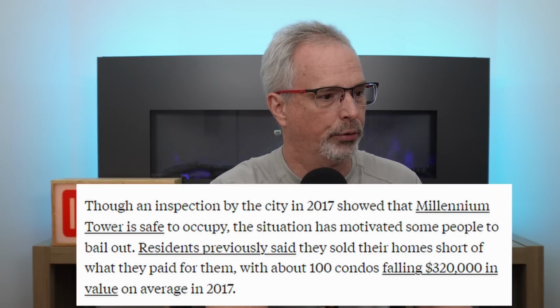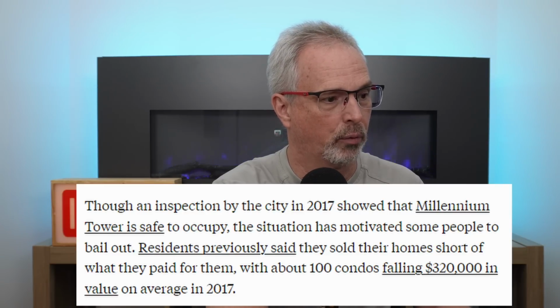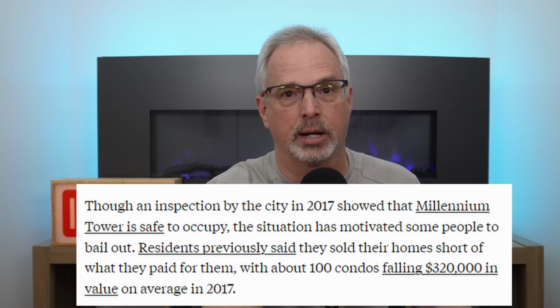Here's a previous article. Through an inspection by the city in 2017 showed that Millennium Tower is safe to occupy. The situation has motivated some people to bail out. Residents previously said they sold their homes short of what they paid for them, with about 100 condos falling $320,000 in value on average in 2017. So you can see the situation hasn't gotten any better.